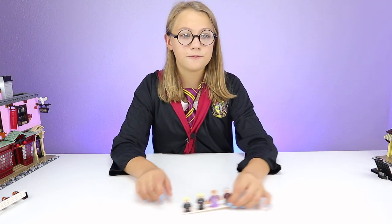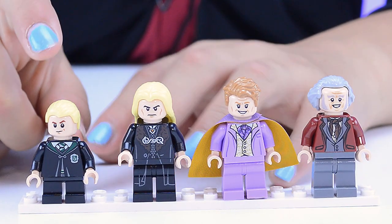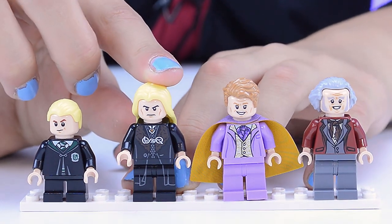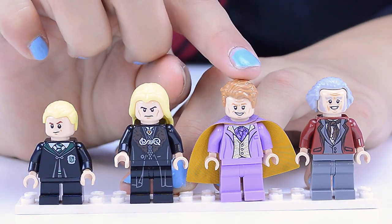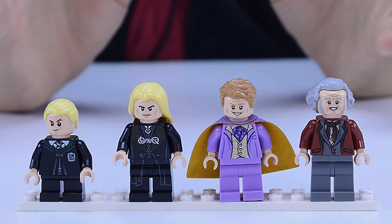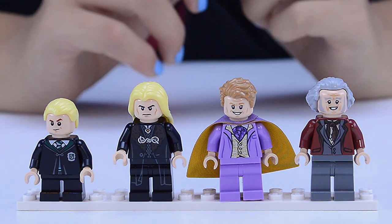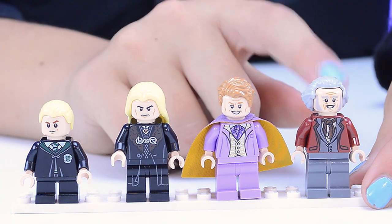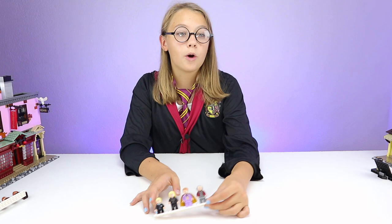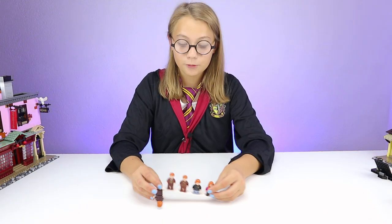Next up for the line of minifigures, we over here have Draco Malfoy, who is sort of Harry Potter's enemy. Then over here we have his dad, Lucius Malfoy. Then over here we have Gilderoy Lockhart, who is a little bit of a narcissist, so he's a bit in love with himself. Then finally over here we have Garrick Ollivander, who is the owner of Ollivander's, which is the magic wand shop.